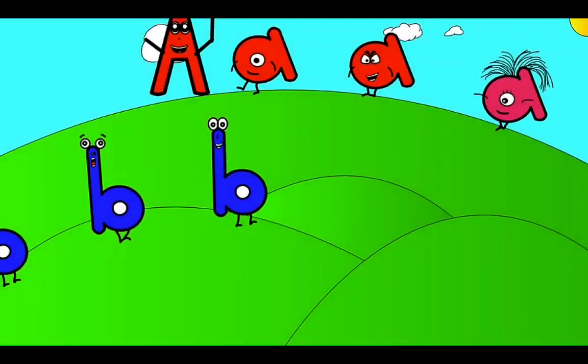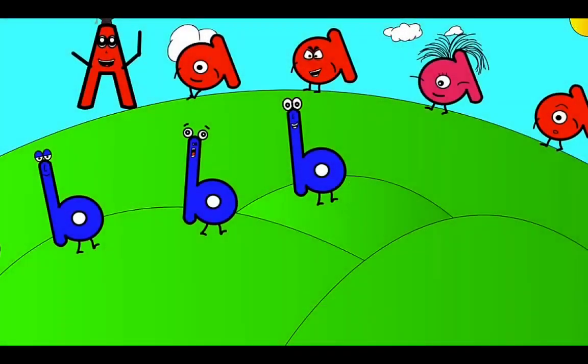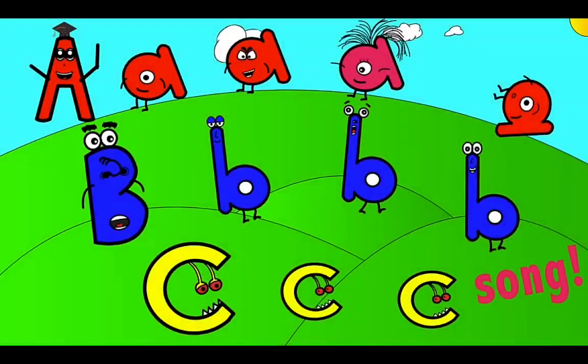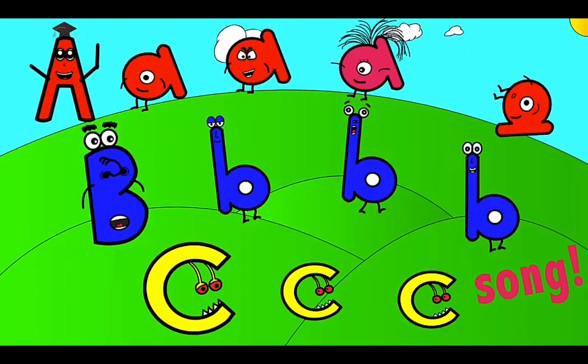And also, I seem to have found another version of A. Everything is normal except for the hairdo. Why do you have the hairdo? Get rid of it. Oh, this B seems chill. And this A is looking surprised. I mean, oh, just look at B. Just look at uppercase B and see how you think about him. Look at him.